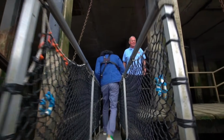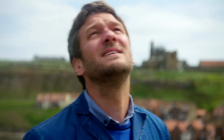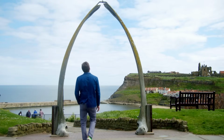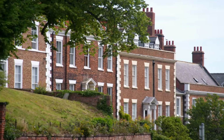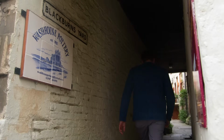Before his adventures took him to Australia and New Zealand, Cook served his seafaring apprenticeship here in the mid-18th century. Then the trade in alum and coal, followed by shipbuilding and whaling, would see the town prosper. And while merchants built elegant houses away from the grime of the harbour, the majority would have lived in less salubrious homes by the sea.